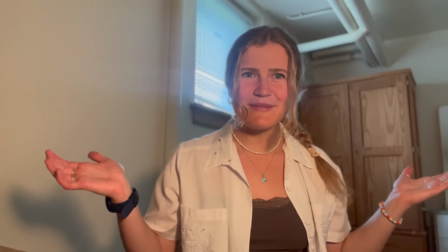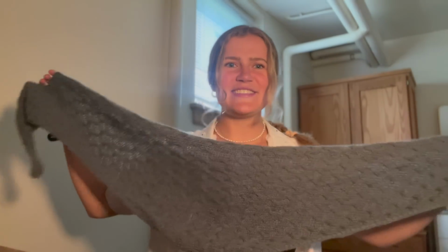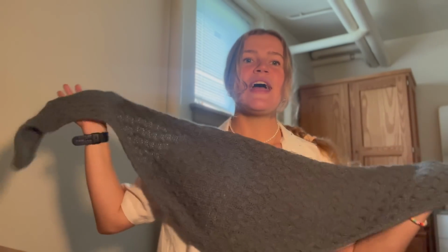Okay, so I'm just gonna get started. The first finished object that I have is a shawl, and this is my first ever shawl that I've knit. This is the Birichen shawl, I want to say is how you pronounce the word, and it's by Journey Through Yarn. This pattern, let me hold it up closer.